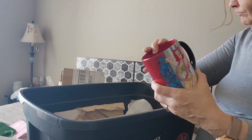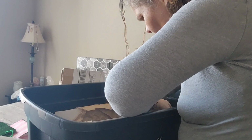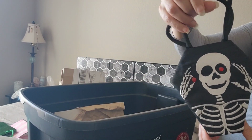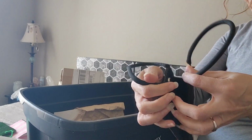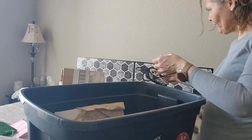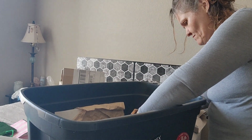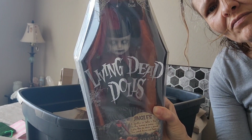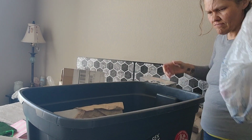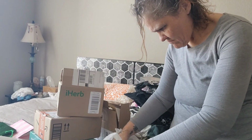I liked Jessica Rabbit for the longest time. No, I can get rid of all of that stuff. It's just not important to me anymore. Another little bag that I never used for Halloween. It's like a little purse. I was always afraid of ruining things, you know, getting them dirty or whatever. That's a Living Dead doll. My son got me that, and I loved it, but I'm not into that stuff anymore. And it was one of those guilty things that I had to work on, getting rid of it.